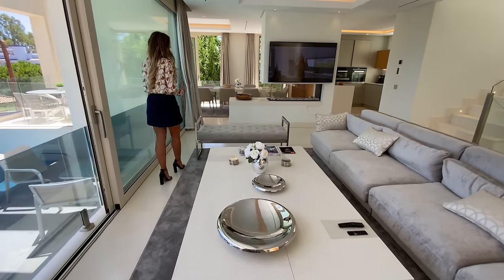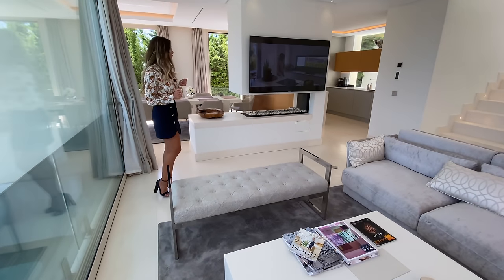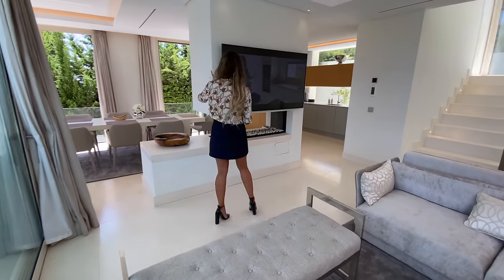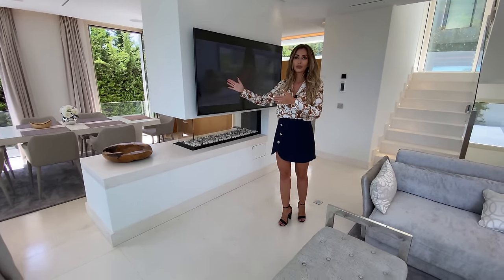You can see from here the see-through fireplace, which I think it's a really nice feature of this home, together with this pillar that segregates the living room area from the dining room.